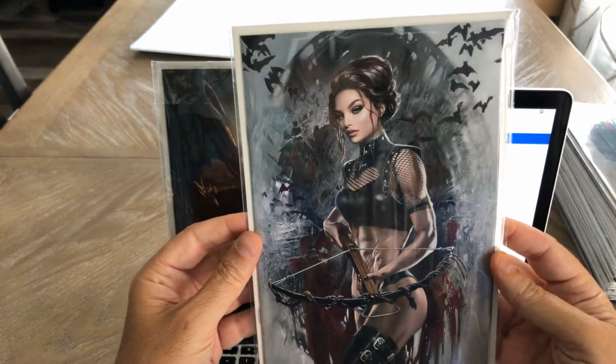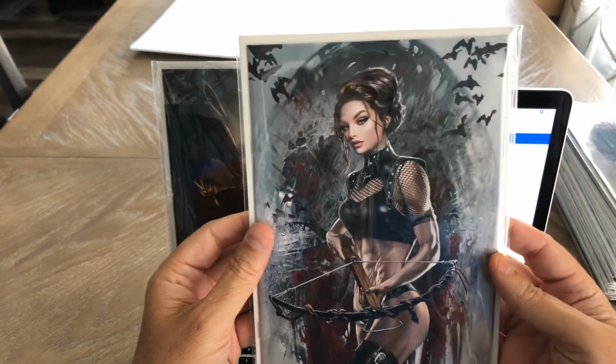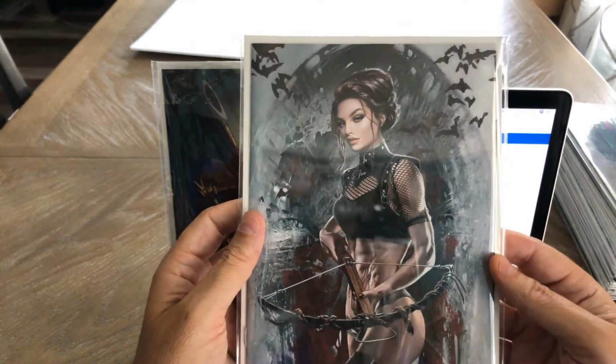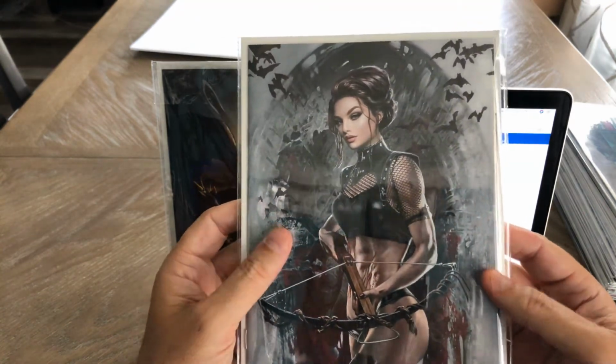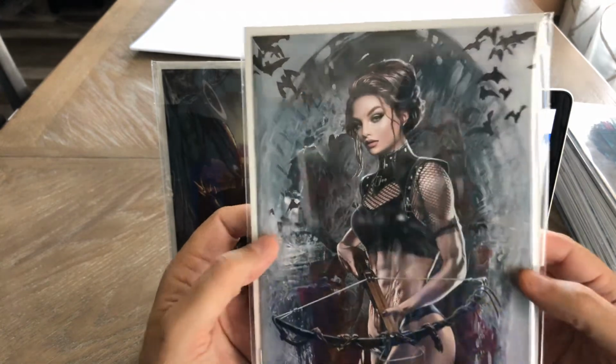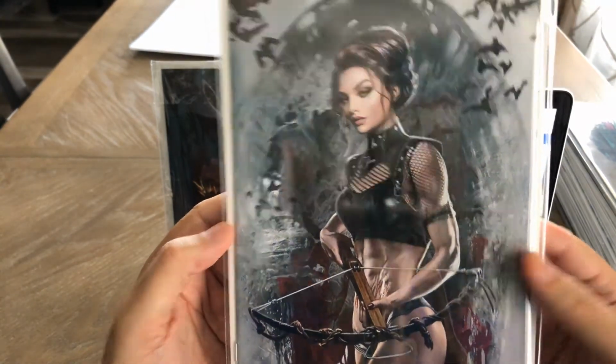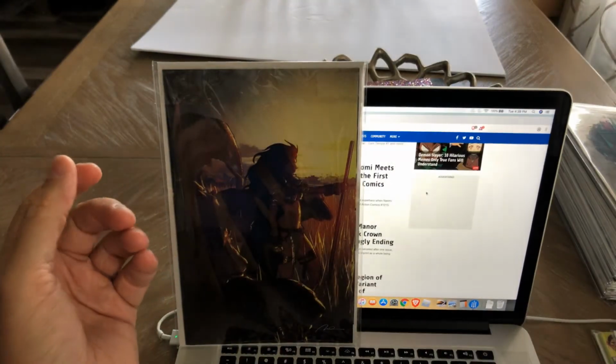It was a cool story. I actually liked it. I just read it a little bit ago, and I'd like to get #2. I think it's just a really good looking book, really good story. I just love that artwork. I mean, that is just awesome. So I like that so much I bought 2 of those.